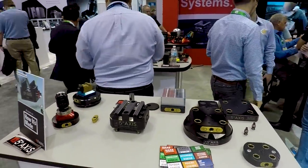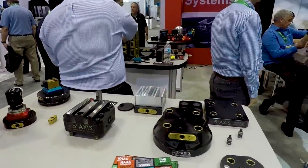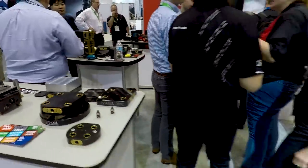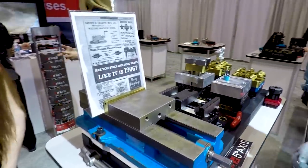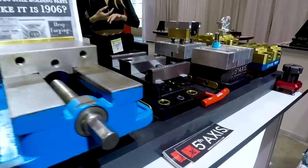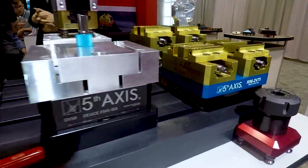Checking out the 5th Axis booth, we've seen 5th Axis really explode. We see their stuff so often now, both at IMTS and just out touring shops. They've got their Deuce style vise here, as well as their rock lock bases where you can have quick detach bases to move things, whether you're on a vertical machining center or horizontal or even a 5 axis. I haven't been on it.